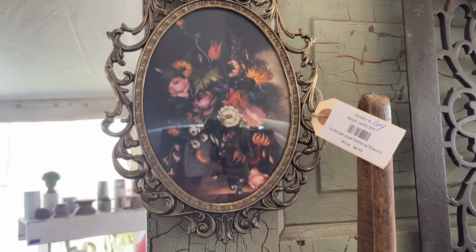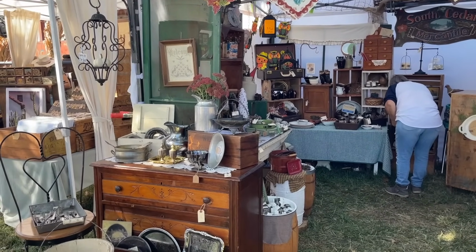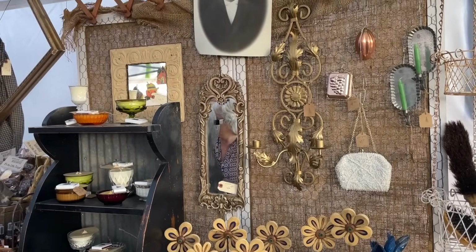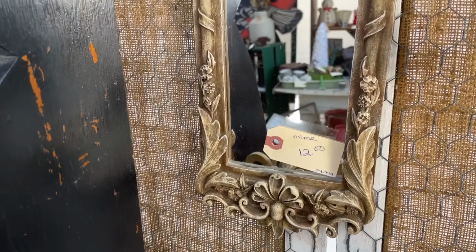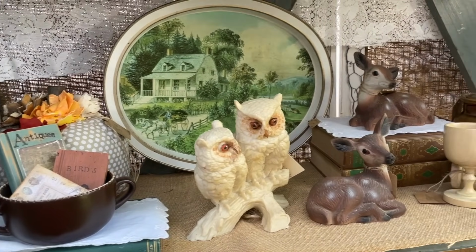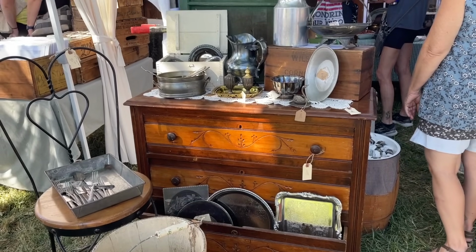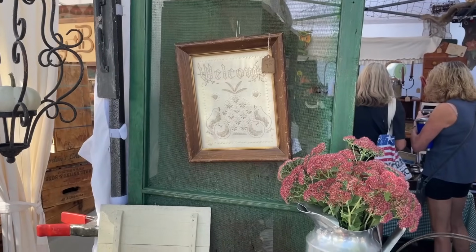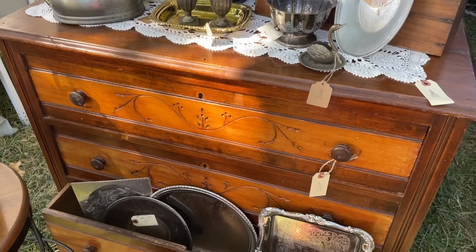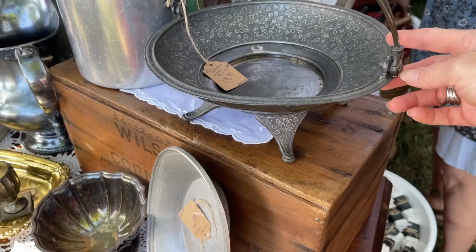My next go-to booth is Terry's Antiques. Oh my goodness, she always has the best selections when it comes to primitive vintage touches. And wow, the prices are amazing here, and she displays everything so beautifully, just like you would in your home. I will definitely be sharing all the little goodies that I ended up picking up at her booth.